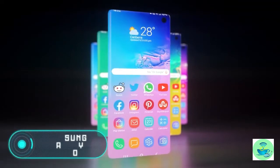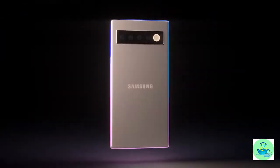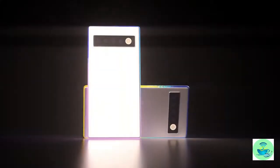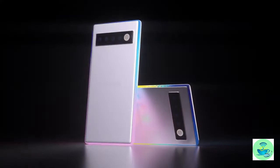Samsung Galaxy Zero. The latest Samsung phones are equipped with Infinity O displays, which means that the screen occupies almost the entire front surface of the phone. Even though it's called the Infinity display, it actually has bezels, they're just very small.